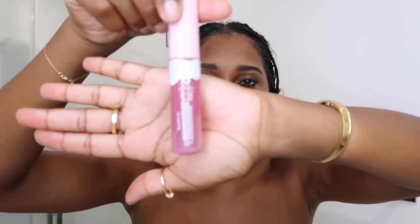And you get this, yeah, it's vegan. You get the same glossy, beautiful look. And it comes in a ton of different colors. But this one is my favorite, because it reminds me of Riri from Fenty Beauty. And that's it. That's the look.